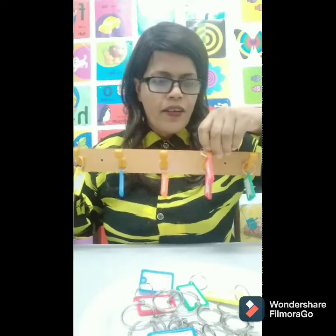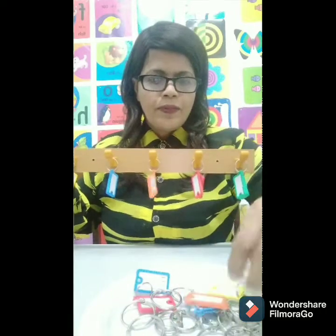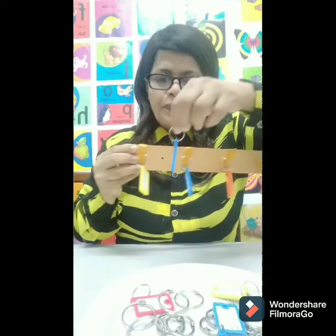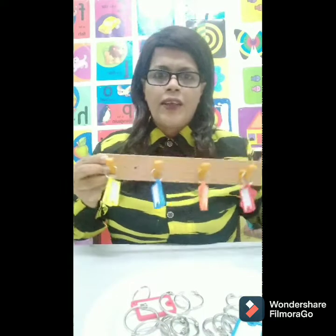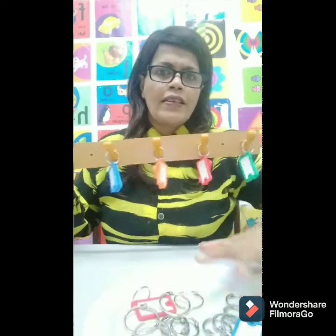Red goes on the red, green goes on the green, orange goes on the orange, blue on blue, then yellow goes on the yellow. So until it covers the container, the box will be finished, let them continue.